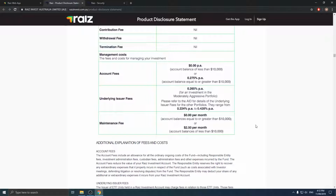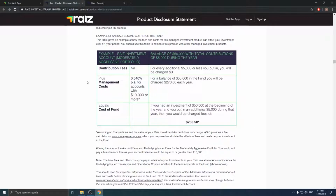Personally, I put in $10,000 because that made sense for me. If you can do somewhat similar, that might be a good opportunity, because from an investment standpoint, that makes sense with the fees, as the annual returns are able to easily outweigh the account fees associated with an account balance of $10,000 or above. And so they've actually provided an example here of the total fees you can expect to pay on an account balance of $10,000 or more.